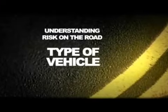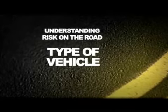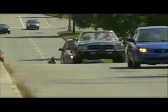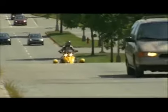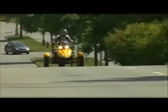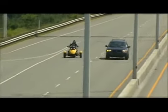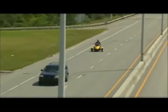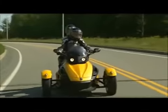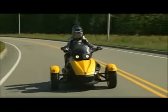First, like a motorcycle, your Spyder Roadster is a small, maneuverable, unenclosed vehicle. While this maneuverability can make it easier to avoid accidents, being smaller also makes your vehicle harder to see. Its small size increases the chance that other motorists will inadvertently intrude on your lane. If so, being small and unenclosed means that it will not provide much protection for you, certainly nowhere near as much as an automobile would.